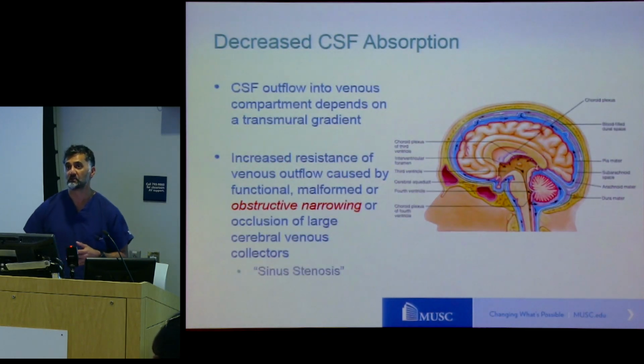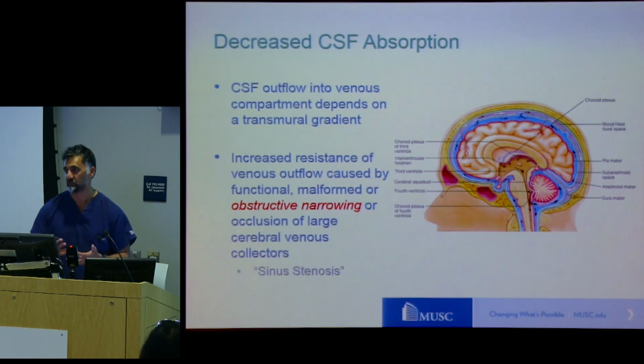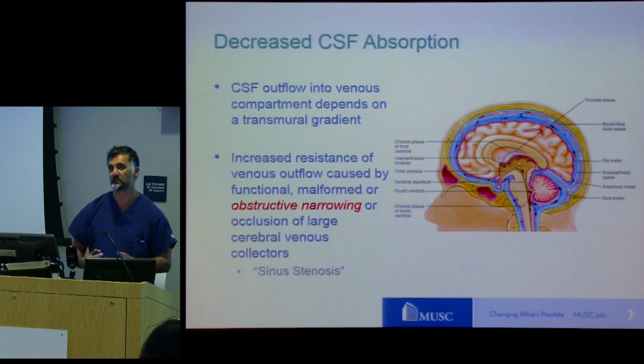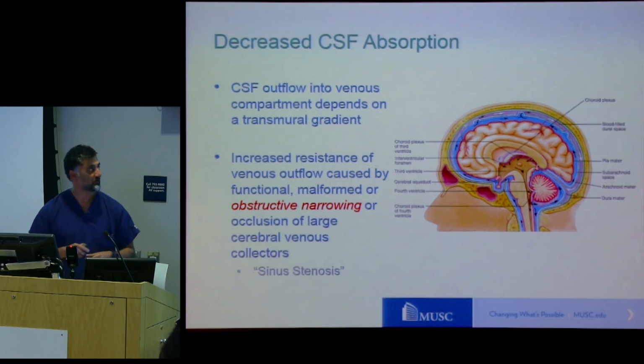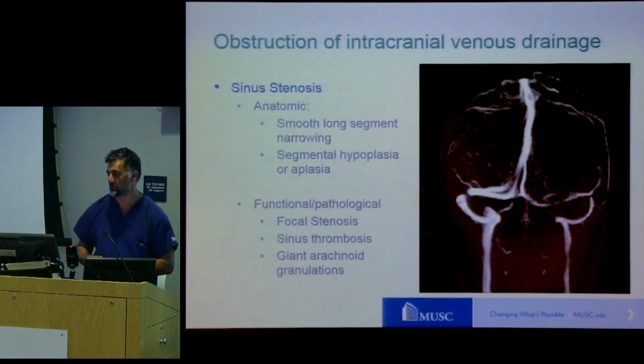Okay, so CSF, we briefly mentioned how the outflow into the venous compartment depends on that pressure gradient, or a transmural gradient, from one space to the other, so you need that gradient to push the fluid across into the dural sinuses. What we do know is that we think the increased resistance to the venous outflow is caused by either functional, malformed, or obstructive narrowing of some of these large venous collectors, the dural sinuses. And I'll show you examples of that here.